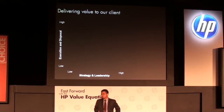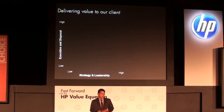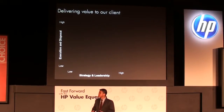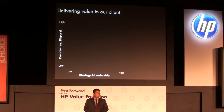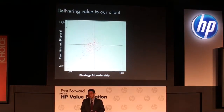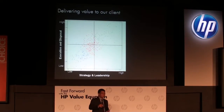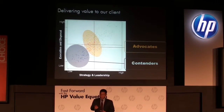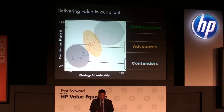We establish attributes by which it indicates in organizations eco-sustainability print practices, for instance in the area of execution and disposal, which is on the vertical axis, strategy and leadership, which is on the horizontal. Based on the inputs that is given, or the data that's given to us, we plot each of the points for the clients. The 371 participants is in their position in these 4 attributes, from which we cluster them into green contenders, green advocates, and what we call green innovators.